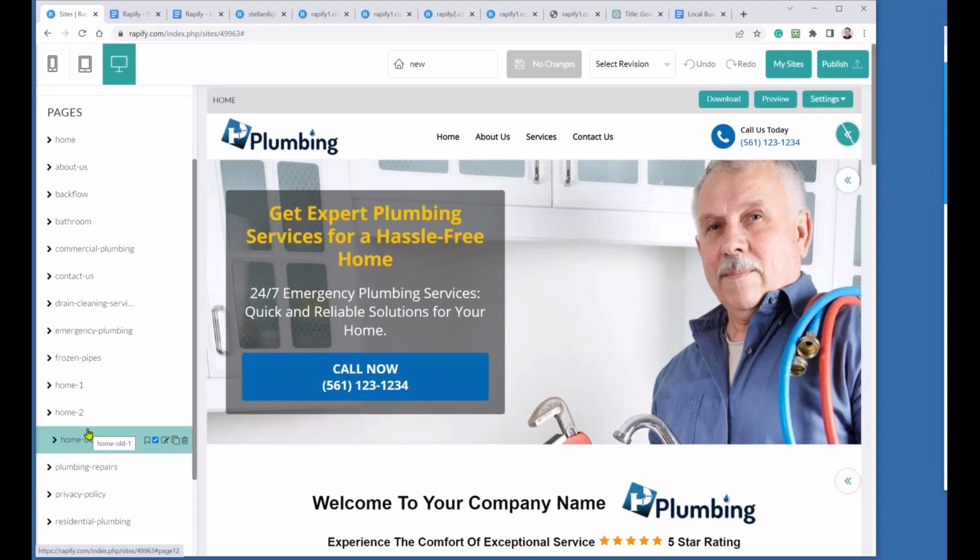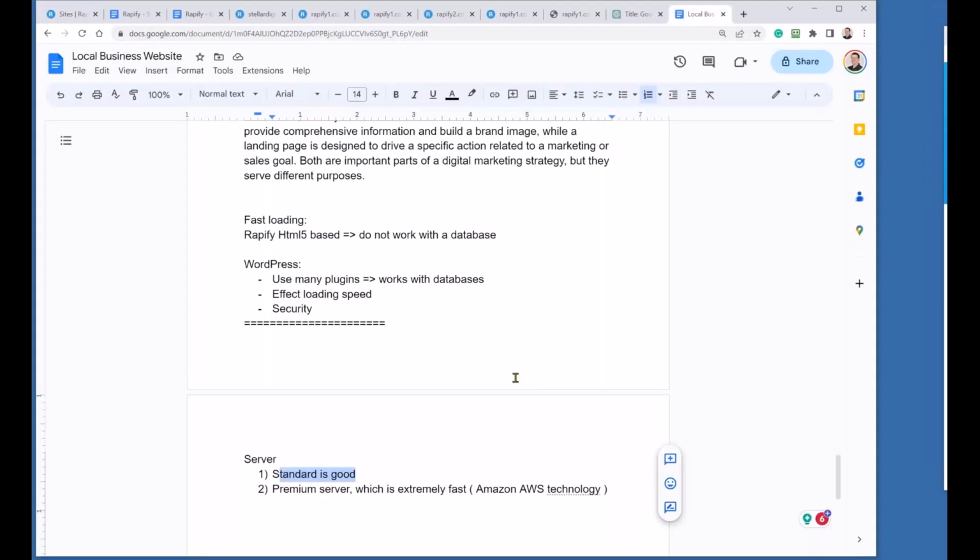Is Cloudflare not good enough for security? Now, I don't want to mention names, but in general, HTML is 100% secure, and WordPress needs to be secured, since it has a database. Cloudflare adds security. It's good, but 99% is still a 1% risk, while HTML can never be hacked.